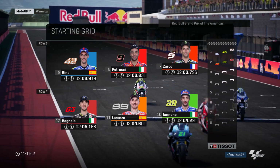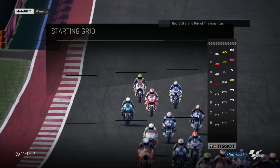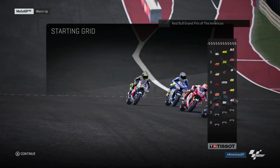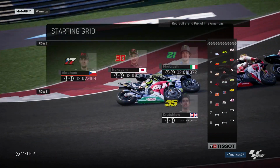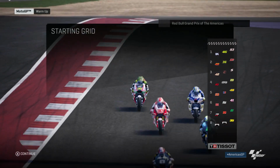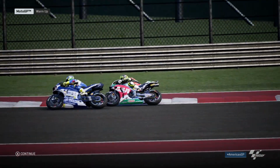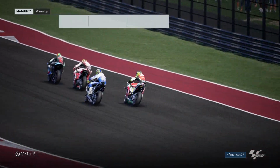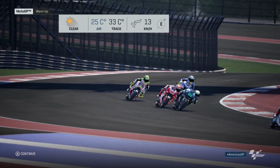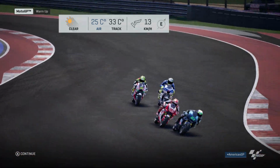So it should be a pretty good race. It is a fairly difficult track though, so it's easy to make mistakes. Also at the hairpin, well, I probably would call it a hairpin, but at the end of the long straight it's really easy to lose the front. Sometimes when you hit the brakes, the bike will just weave over in the other direction, which is very strange.